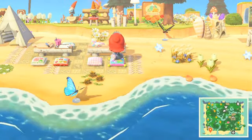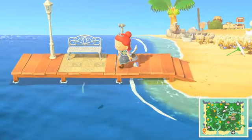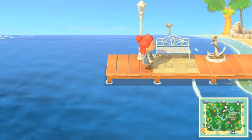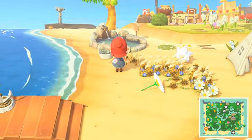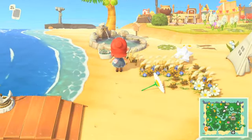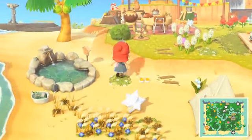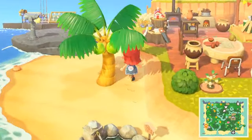By the way, guys, I've noticed since the update, the weeds on your beach are growing. Has anybody else noticed that? I don't know that they're multiplying, but they are growing like this. Usually when I plant weeds on my beach, just to save some weeds to plant somewhere else, they don't grow, so that's interesting.